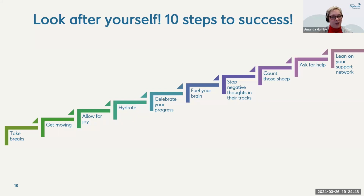Try and stop your negative thoughts in their tracks. It might be influenced by somebody else who has got a negative thought about their exams and about their own achievement. Try and make sure that you stick around these other people who have got the same positive mindset. Don't let other people's negative thoughts enter your thoughts.